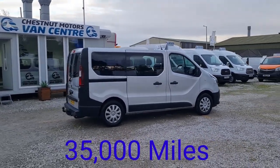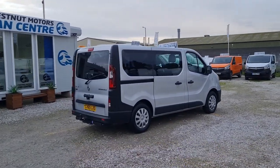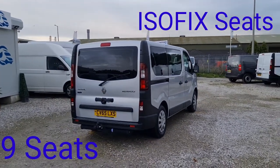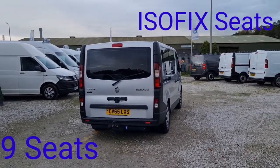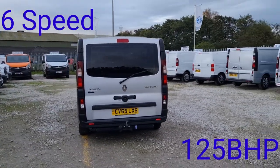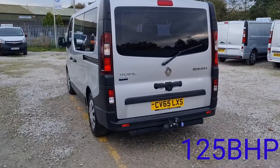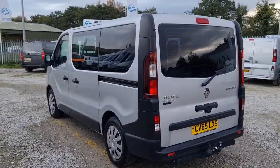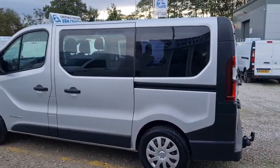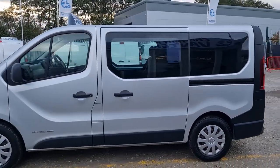Euro6, guys. Ultra low emission zone compliant. Only done 35,000 miles, absolutely nothing. Twin side loading doors and a single tail lift at the back. Drives exactly as it should and exactly as you want it to. It's got some privacy tint on the rear. 6-speed box, 125 brake horsepower.